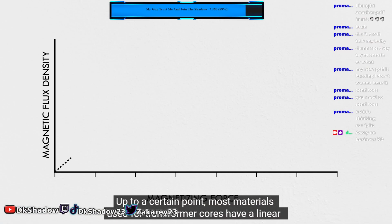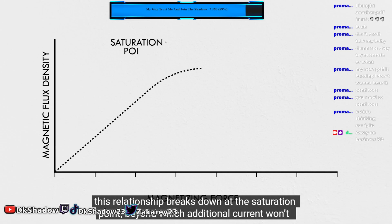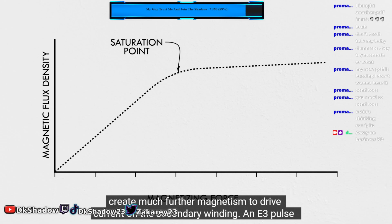Up to a certain point, most materials used for transformer cores have a linear relationship between how much current flows and the strength of the resulting magnetic field. But this relationship breaks down at the saturation point, beyond which additional current won't create much further magnetism to drive current on the secondary winding.